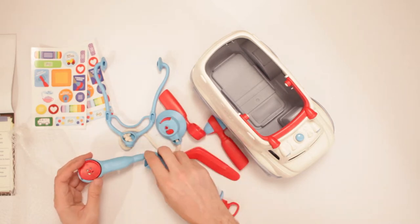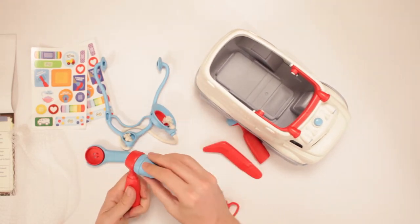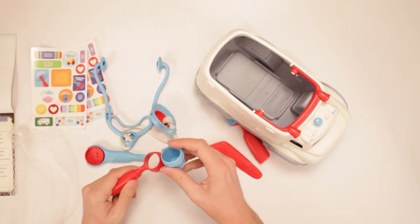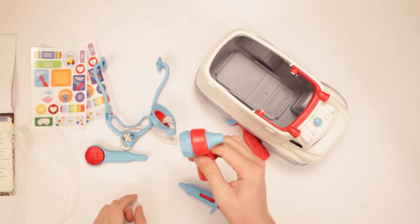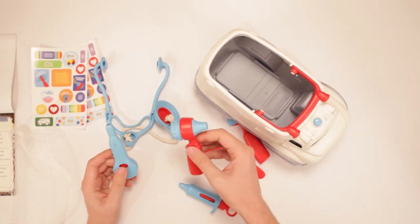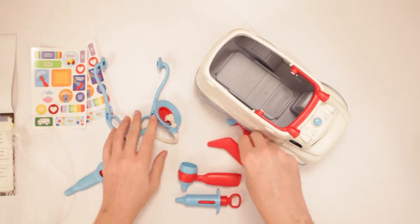And then what else we got here? We've got the, that's part of our thermometer? Yes. No. Yes? No. There we go. There it is. Okay. Perfect. Oh, that's the thermometer, and this is the ear scope, right? Don't put them in the wrong places. You're gonna get a very unhappy patient. And then, let's see what else we got here.